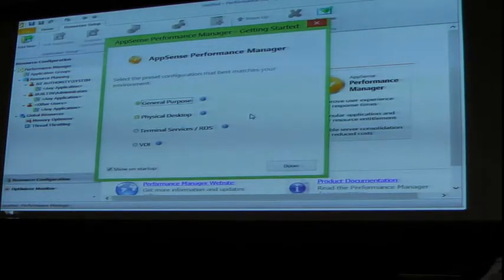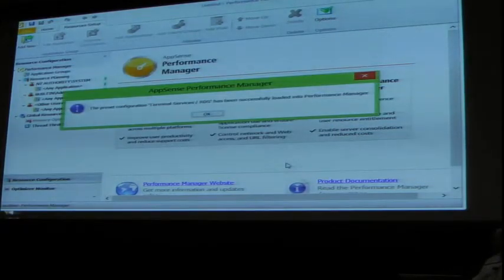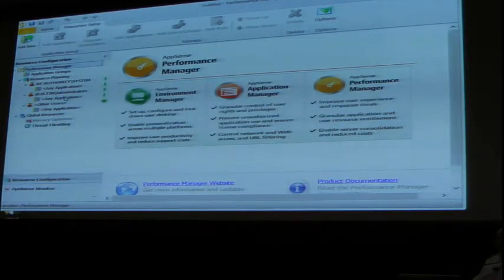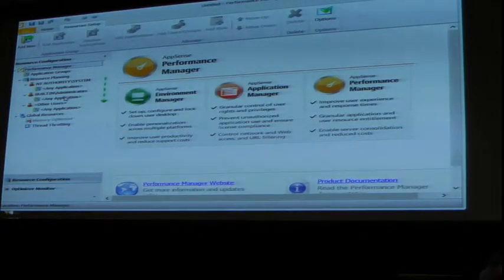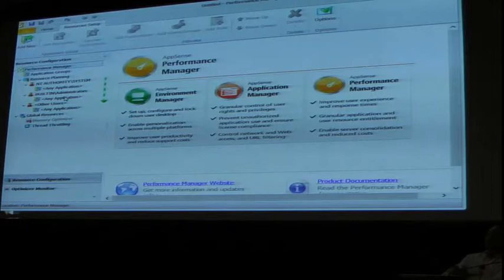Okay, so this is a general purpose one. There's a physical desktop one. There's a terminal server RDS one. You just hit a button. There's a video online, tick a button. And that'll pretty much be our best practice. You might need to adjust a couple of things. You might fine tune it. Typically, you just leave those templates to start. And then if somebody's got a particular app, we'll need to fine tune that.